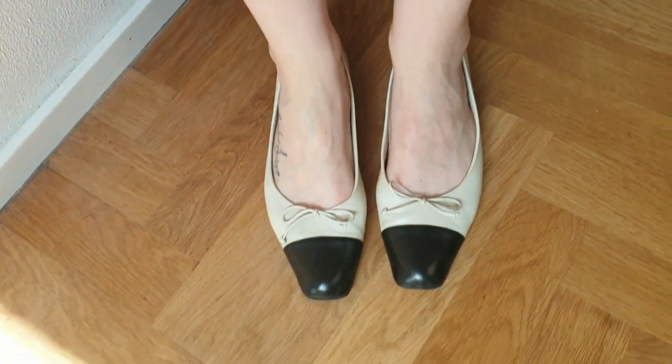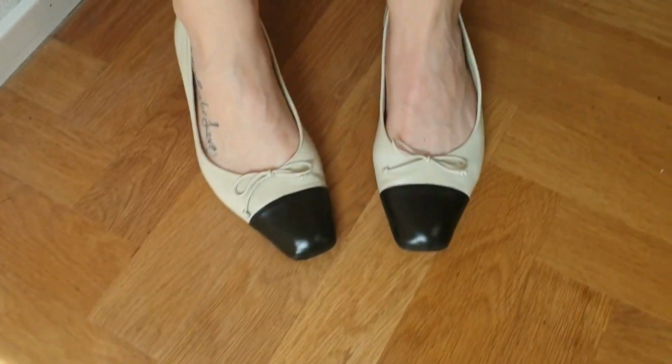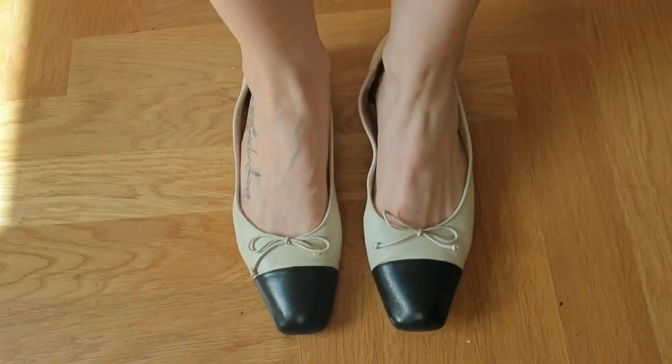Then we have these cute little flats that I got. They are like leather made in Italy, really cute. I don't know what brand they are because it's kind of faded, but love them.